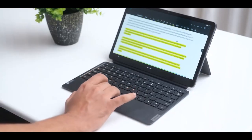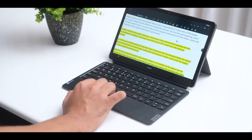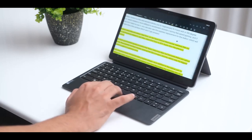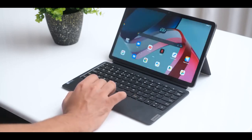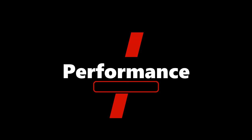When watching video or listening to music, the sound quality is among the best I've heard on a tablet, with pleasing highs and thumping lows. The Lenovo Tab P11 Pro Gen 2 lacks an IP rating, as do most tablets, so be cautious around dust, dirt, and liquids. The Lenovo Tab P11 Pro Gen 2 comes with some impressive specs.